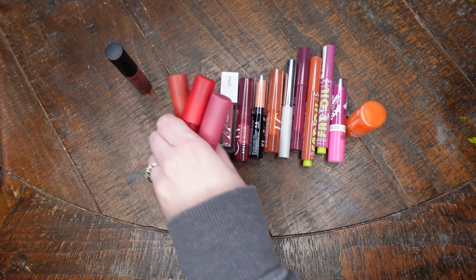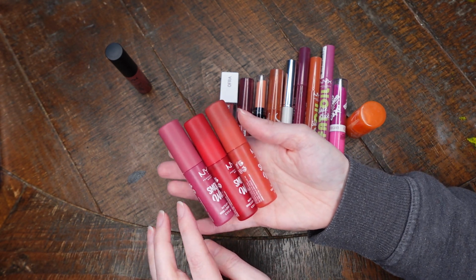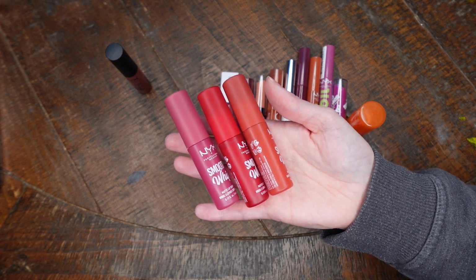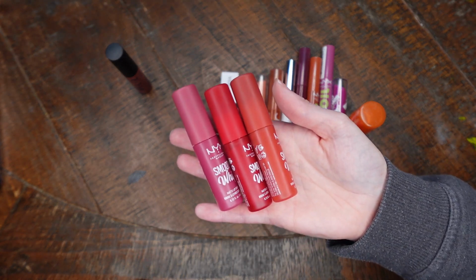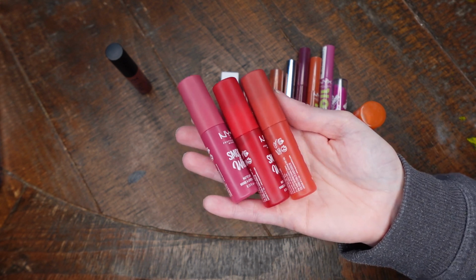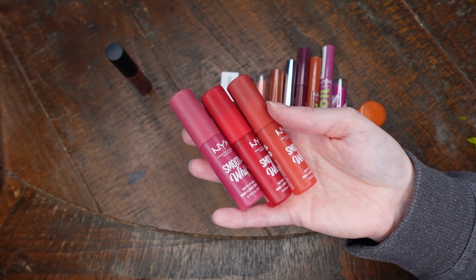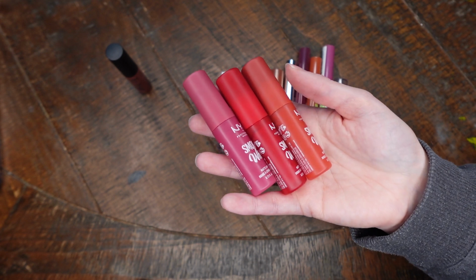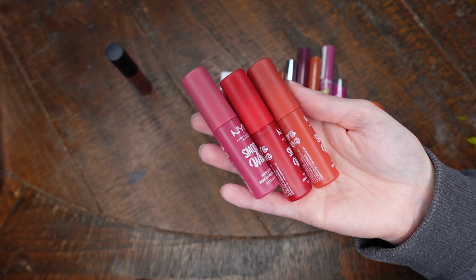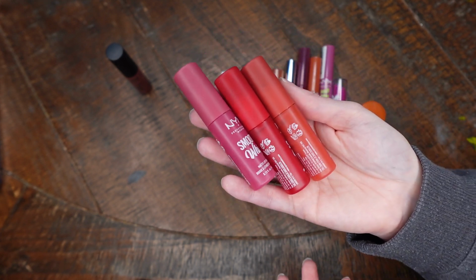Then I have 3 from, I believe this is a new line from them, or newer. This is their Smooth Whip Matte Lip Cream. And these ones are beautiful. They work much closer to a liquid lip, but the way they feel on the lips are so nice. I was not expecting it at all. Like when I first put it on, it feels like a really thick, creamy gloss, and then as it dries down, I pretty much don't feel it.